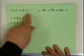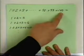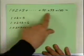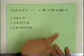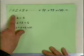And this may be a paraphrase. I don't know exactly the situation, but it goes something like this. The teacher, as a form of punishment, said to Gauss, why don't you add the first 100 numbers? In other words, 1 plus 2 plus 3, all the way up to 100. Now, that's a very, very ominous task for a person to tackle. Not only that, there doesn't seem to be a real clever way of doing this problem.